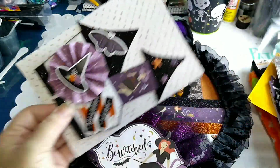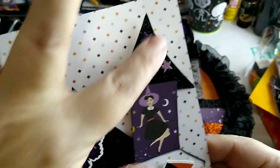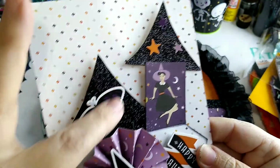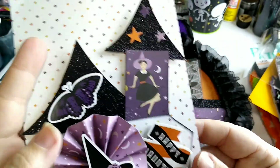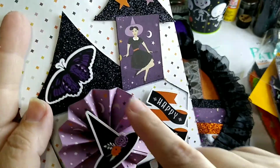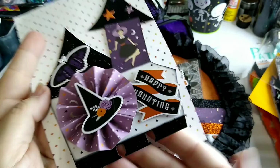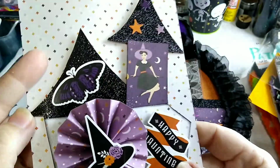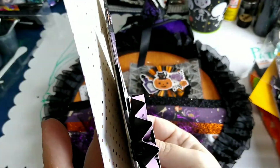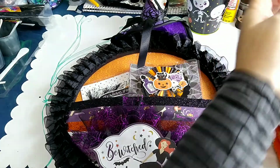There. Now we can see it a little bit better. So it's got all this glittery cardstock with the little stars on it. We've got the little butterfly. It says Happy Haunting with the witch's hat with this really gorgeous paper with the moons and stars on it. That is going to be so cool. I've been wanting to add some memory decks cards to my memory decks, so I'm very excited to have that. That is so chunky and delicious. Thank you so much. That's gorgeous.